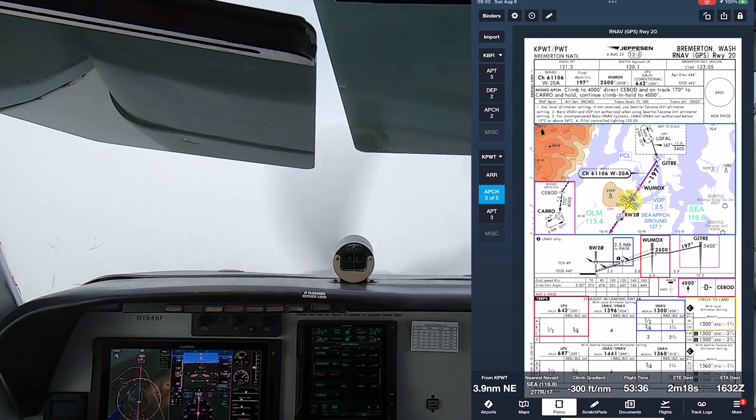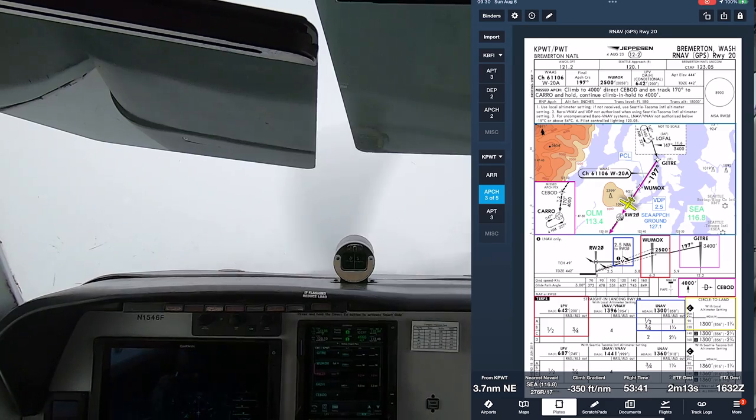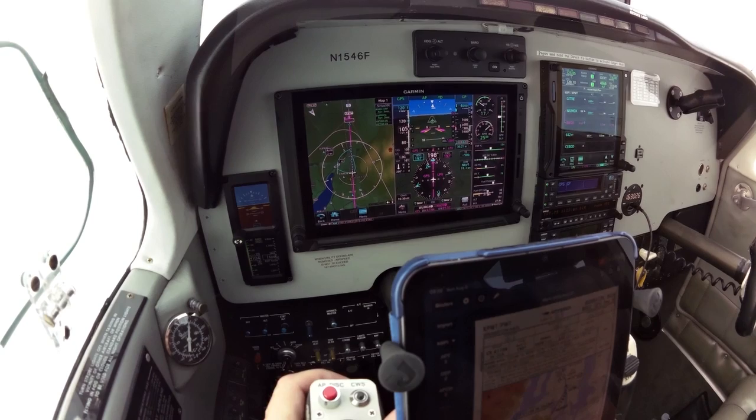Pops out here about 1,700 or so. Bremerton traffic, Bonanza 46 Foxtrot, 3 mile final, runway 20, low approach, Bremerton.